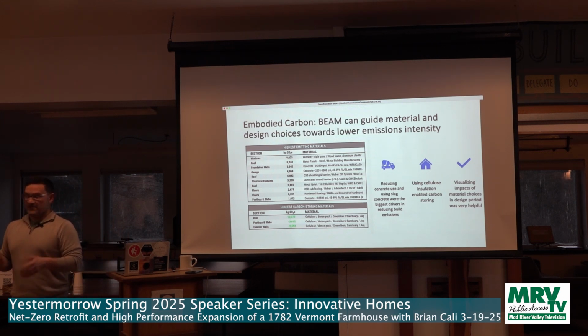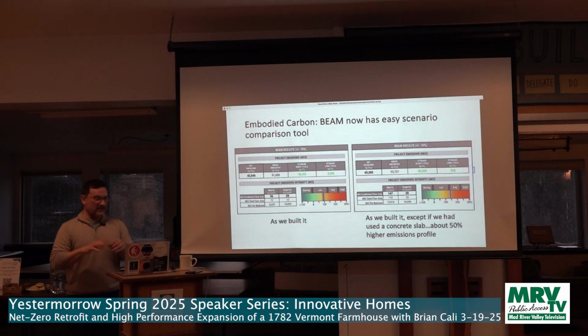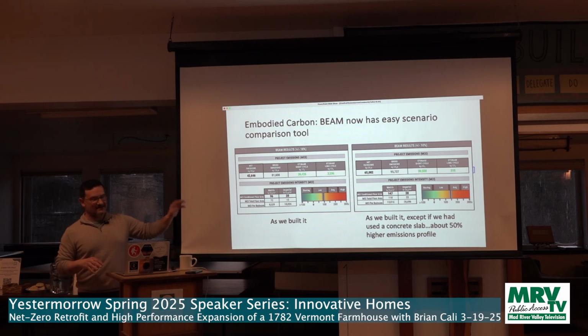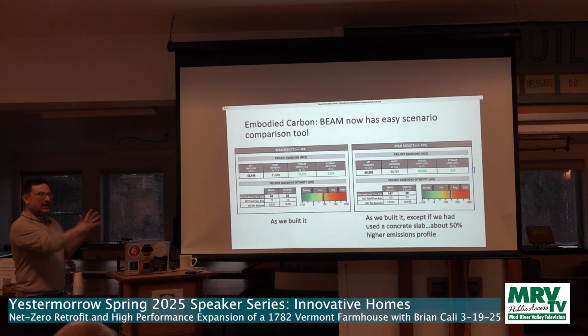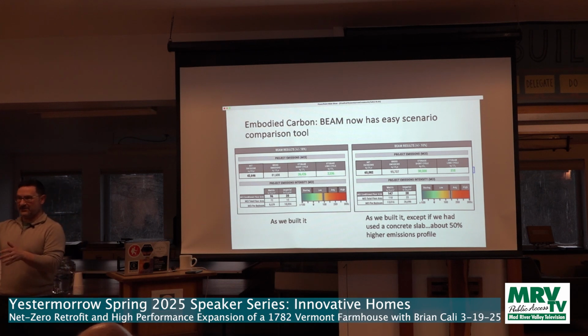And so what I wanted to show here is one example. Here's the final output of the BEAM model for how we built the house. On the right-hand side, I'm not expecting you to look at any of these numbers. I just want to get the concept out there. What we were able to do is compare: if we did everything that we actually did, and the only difference was that we eliminated the concrete slab from the addition, because the model assumes we also used the slag concrete. If we had used the slab, we would have increased by 50% the amount of emissions associated with the build. So concrete is a big offender.